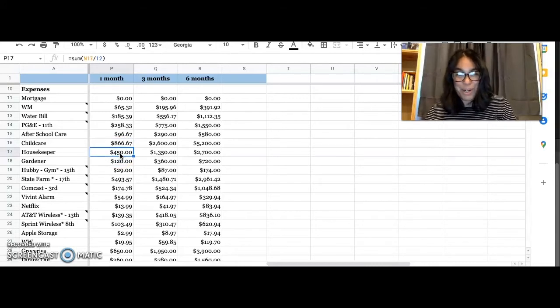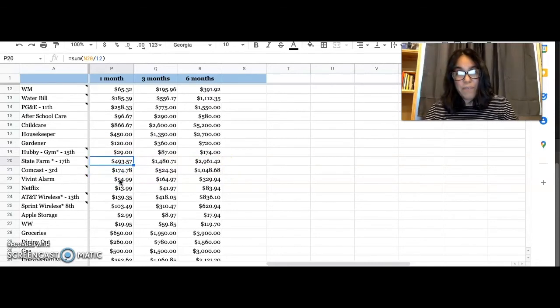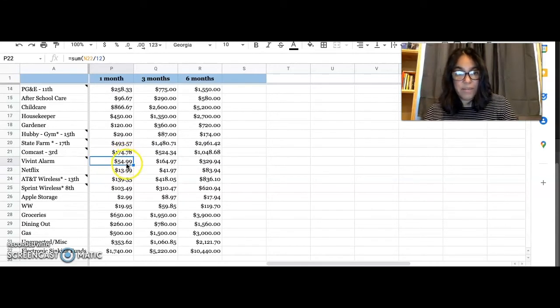And so therefore, that's going up this year. Gardener, the gym, my husband's gym membership, so 3 and 6. State Farm, this is what we're paying for 9 policies. Yes, we have 9 policies. It does include 3 cars, the 2 properties, an umbrella policy, and our life insurance policies. Comcast, that is our internet and cable. Vivint Alarm, it's our alarm system, and it is $54.99. Netflix, self-explanatory, again, 3 to 6 months.